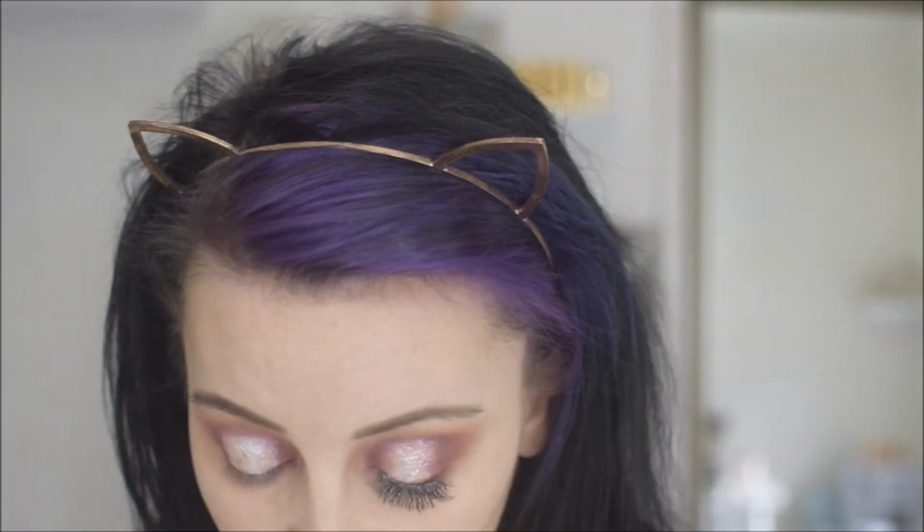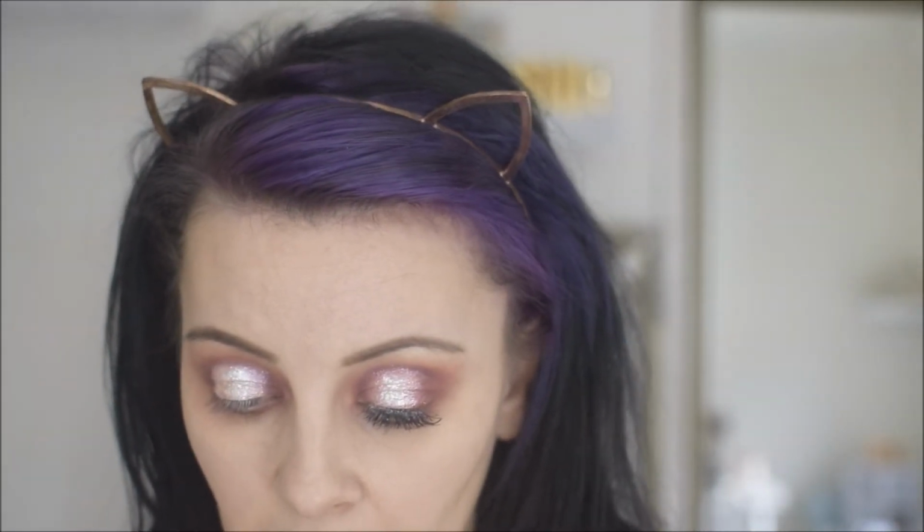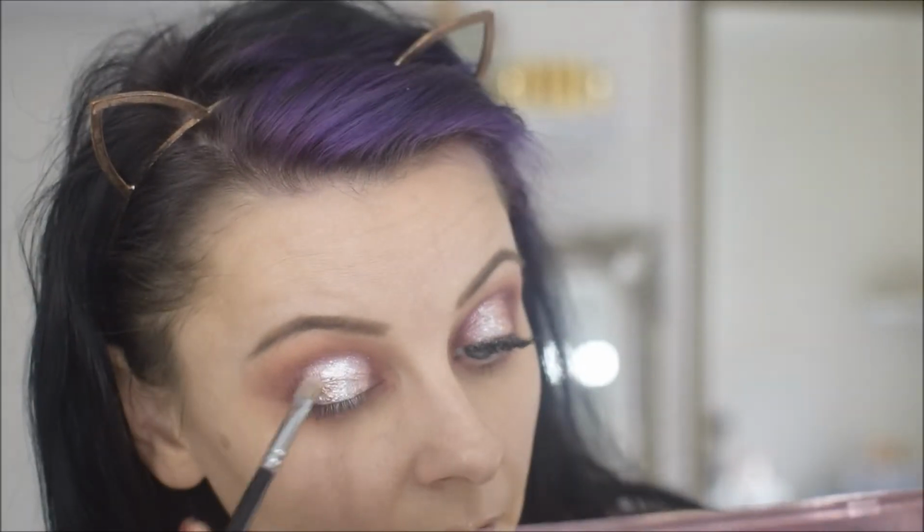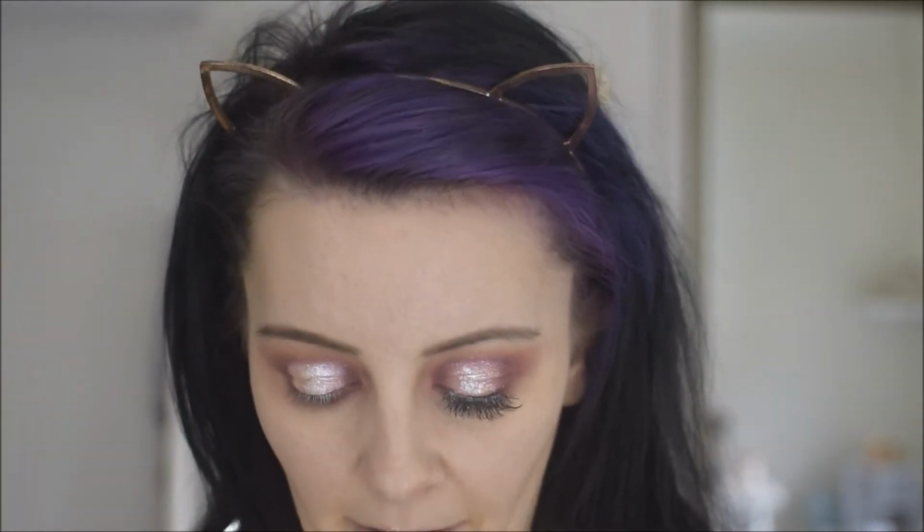I want to actually add a little bit more of Shady to the outer corner. Yeah, I definitely need to add a little bit more of Shady. I'm noticing that that's kind of went patchy. Let me add that in again. That's better. And I'm getting Shady on this tiny little pencil brush that we're using. Tiny little eyeliner brush. So precise.